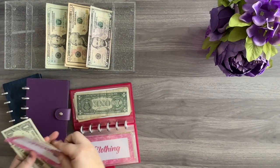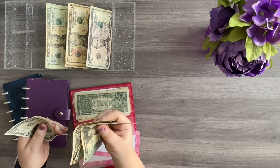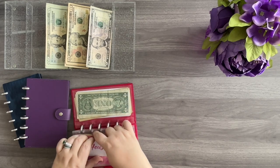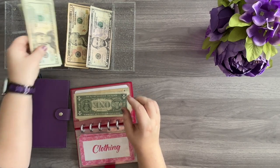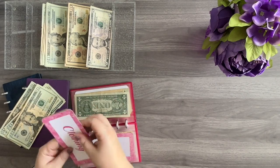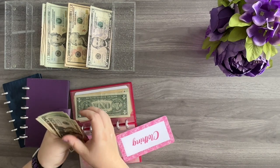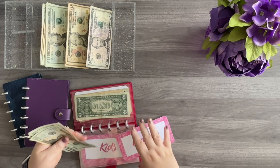So in household, I have $20, $40, $60, $71. And then in clothing, I did 100, 20, 40, 60, 81. And then let's see what we have in here. So 20, 40, 60, 81, 21, 2, 3, 123 in clothing.